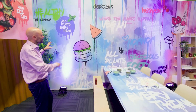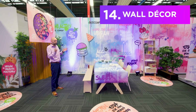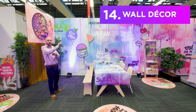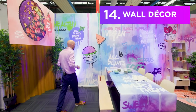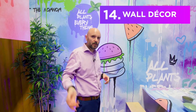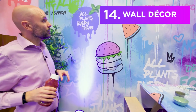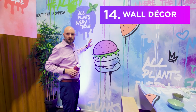Okay, what do we have in the background? Wall decor, very popular application, went through the roof last year and the growth is foreseen to continue exploding. Everybody wants to decorate their bar, their restaurant, their hotel room, but also for personal spaces, interior. A couple of properties are very important. Okay, the colors need to stand out.